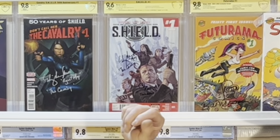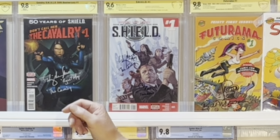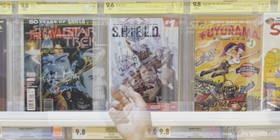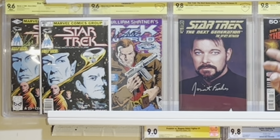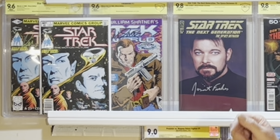That one came back in a 9.8. Really great cover. She signed it, the Cavalry Agent May. And this one's also signed by Clark Gregg, who played Coulson. And then that's signed by Jonathan Frakes, came back in 9.8. Beautiful photo cover. And then those down there are signed by William Shatner.